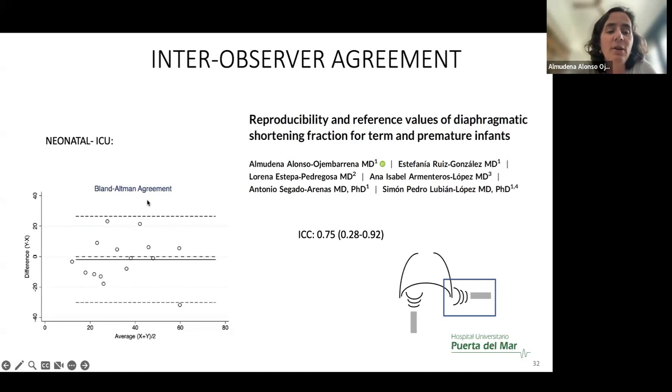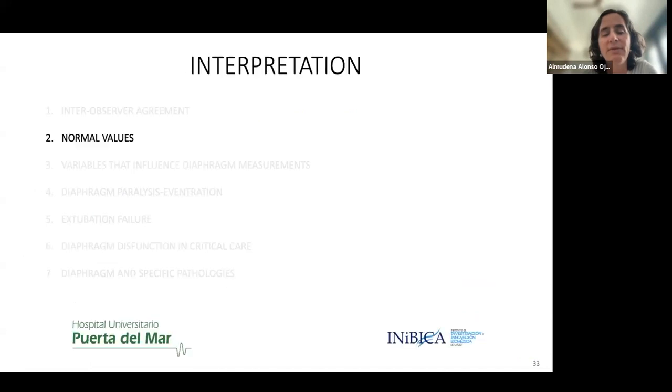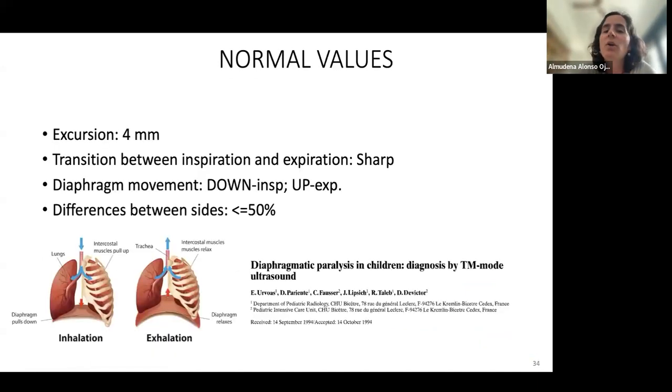As you can see here, this is the Bland-Altman agreement graph, in which you can see that the difference in the measurements can range from 0 to more than 20%. So you have to be really confident with your measurements before you can use them in a clinical or in a research setting, because it can be really difficult to reproduce in our population. But what are the normal values?